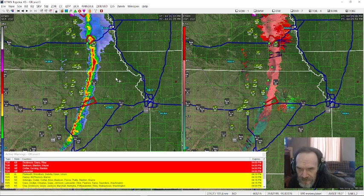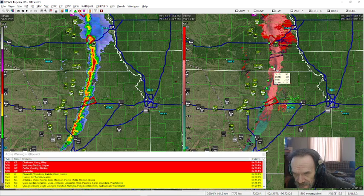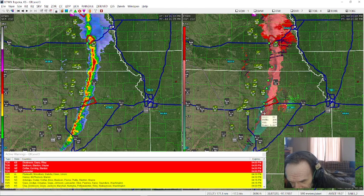Look at all the hell in this squall line. 3/4, 3/4, 3/4, half.